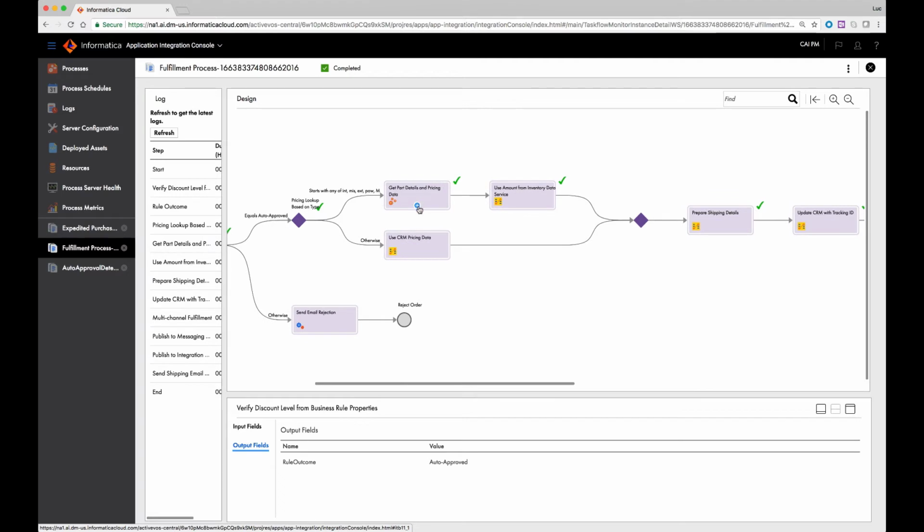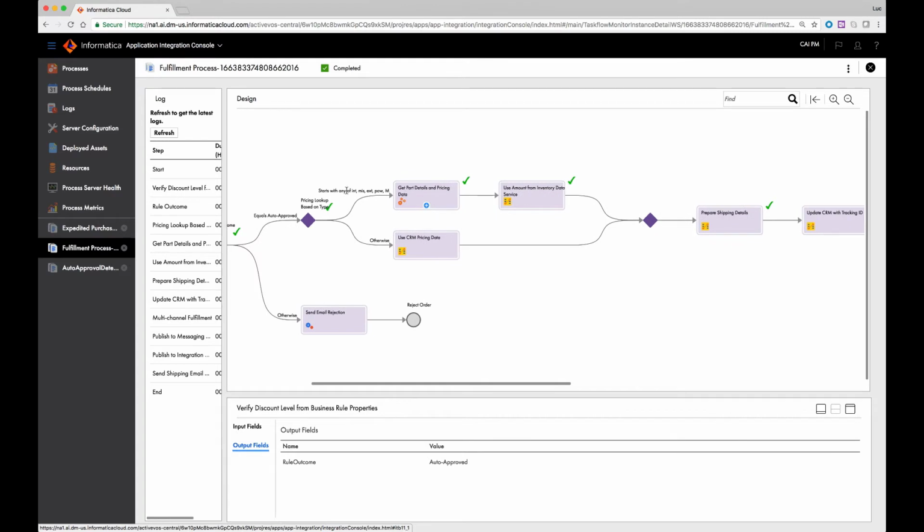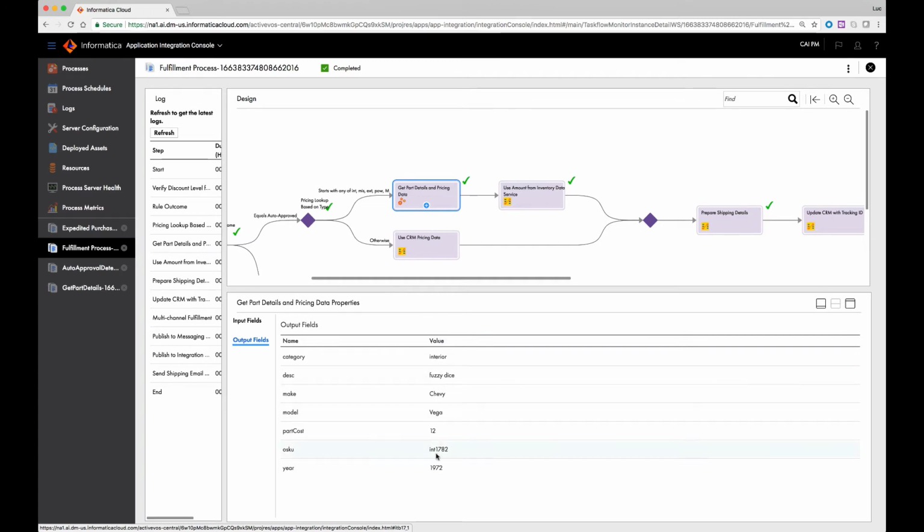And then what we do in this process is actually do a live lookup to the inventory database to determine what the current price and availability of fuzzy dice is. So for all parts that are of type INT, MIS, EXT, POWM, it returns as the outcome the pricing information and the availability of these fuzzy dice.